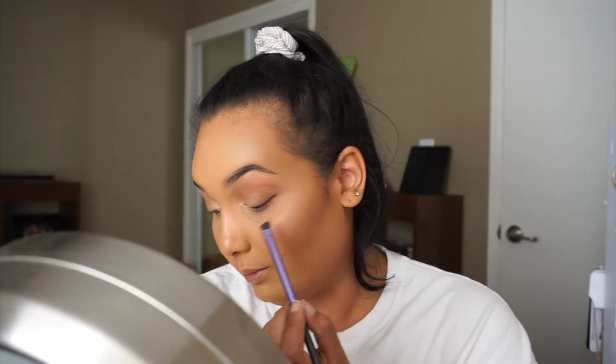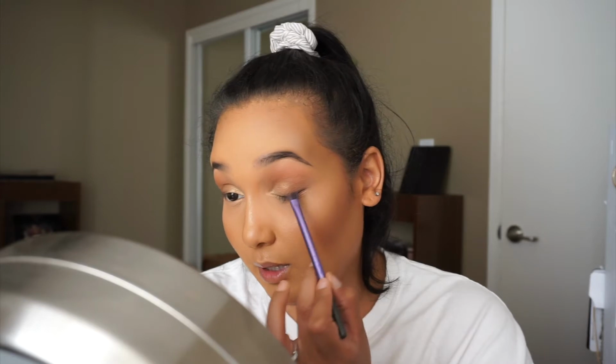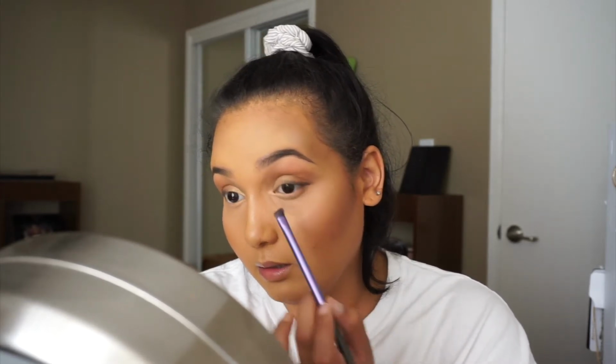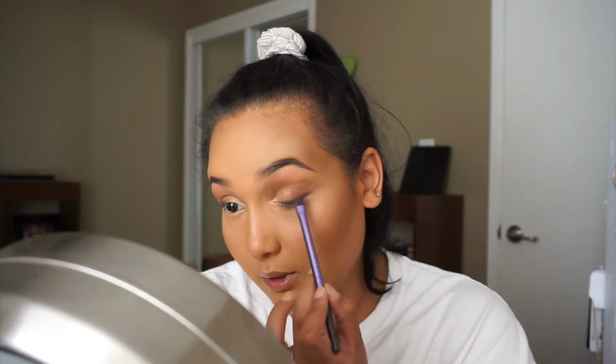I'm going to take a brow brush by Real Techniques, but it is very dense. And I'm taking a little bit of Rustic and Cypress Umber in the palette to hopefully set that in place. Now I am going to smoke out the lower lash line, and I am going to use a mixture of Burnt Orange and Rustic.